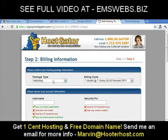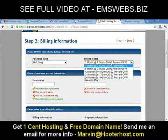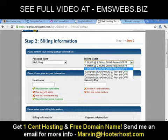Okay, so once you get to this section, this is the billing information. You're going to see that you have your hatchling plan here, and your billing cycle. It's going to show you that you'll pay monthly for the hosting at $7.16 a month, plus you get 20% off of that, so it's going to be like $3 and something a month. If you want to pay per 6 months, which I highly recommend, go ahead and pay.